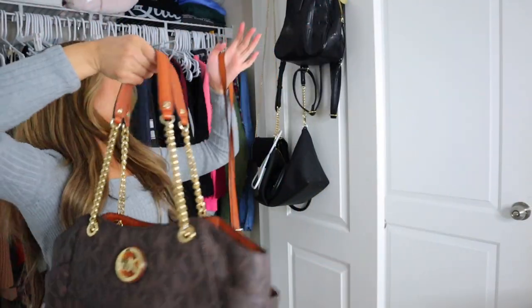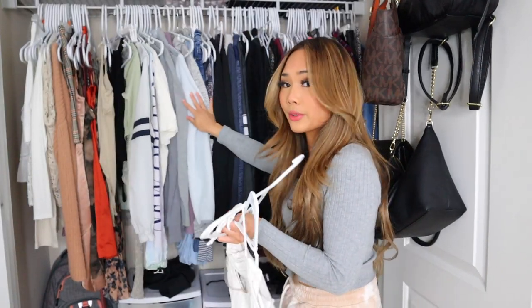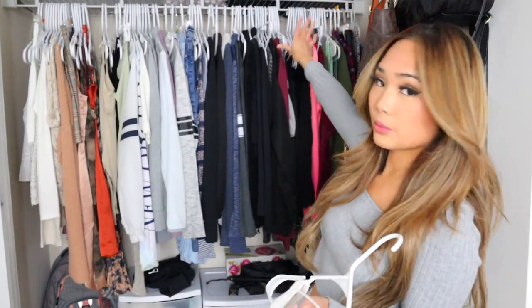Put all my purses on. I'm gonna place my book bag on this corner right here. So I was going to color coordinate my clothes in my closet, but that's not gonna work because I'm always just putting a bunch of random things in my closet. So I'm just gonna hang whatever I found here on the bottom. It used to be color coordinated, like you can tell the whites and cream. And then most of my darker clothes are placed right over here.